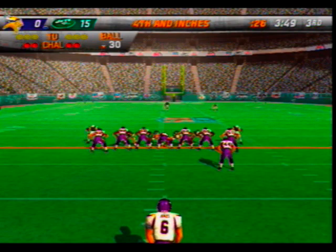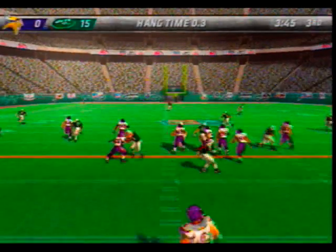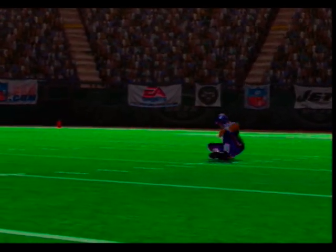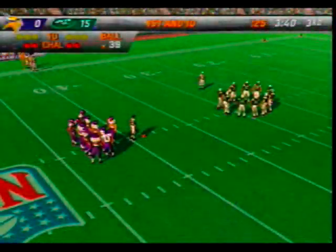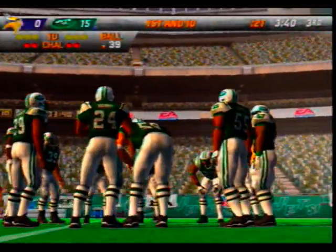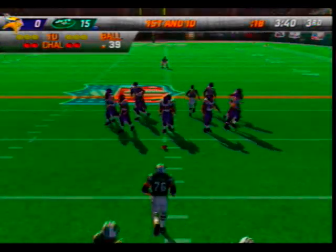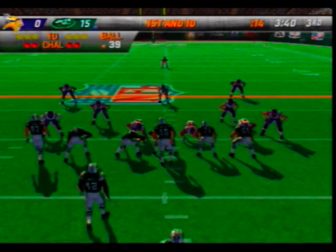Jones comes into the game for the punt. Franklin is back to receive this kick. From the 38, Franklin has nowhere to go and is wrapped up at the 39-yard line. Ball on their own 39. First and 10.